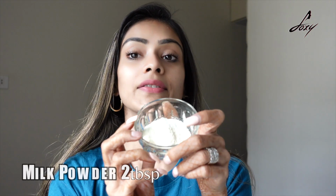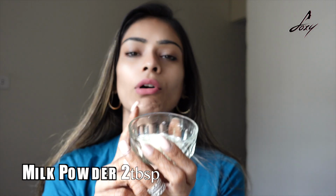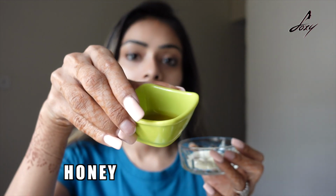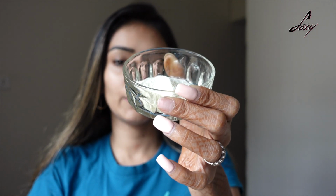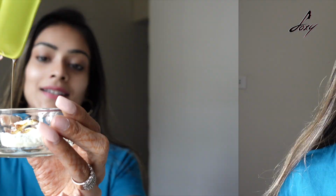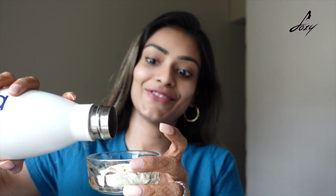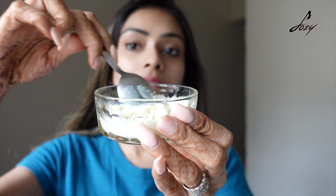So for this, as I told you, we just need two things. I have some milk powder here. You can use yogurt also if you want, but I think milk powder works better. And this is honey. So about 2 tablespoons of milk powder, a few drops of honey. I'm just going to mix it. So just very little water. Be very careful. Now mix this really well.